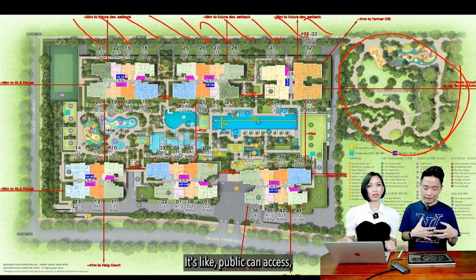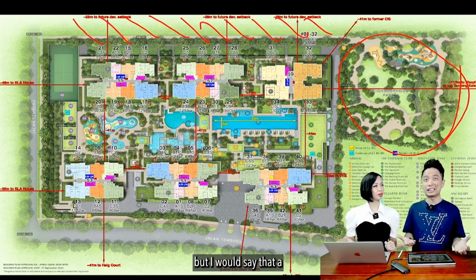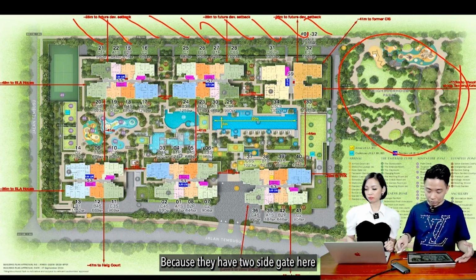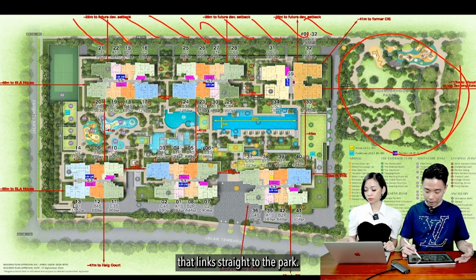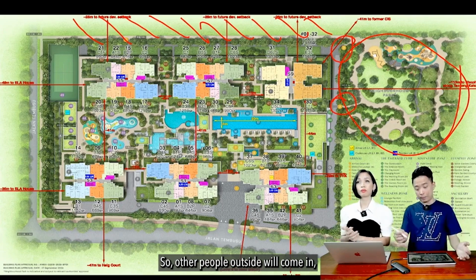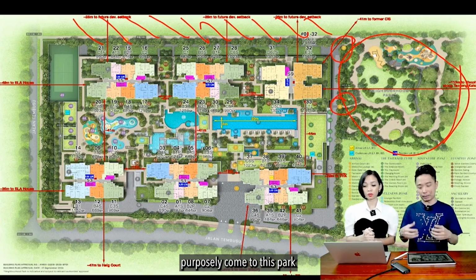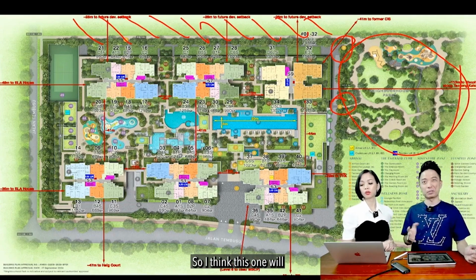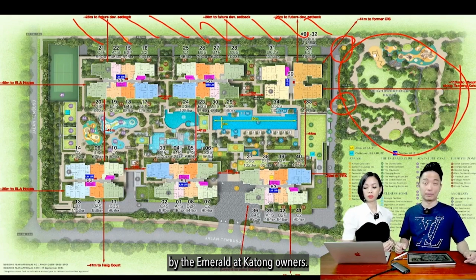It's like the public can access, but I would say that a lot of the people there will be Emerald Katong owners, because they have 2 side gates here that link straight to the park, as you can see. Other people from outside will come in, but I don't think they will purposely come to this park because there's a bigger park called East Coast Park. So I think this one will mostly be utilized solely by the Emerald Katong owners.